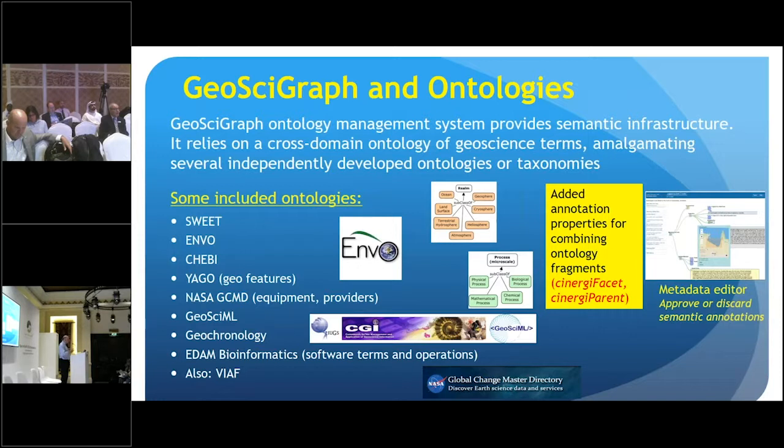So we developed a mechanism to reconcile different ontologies when you assign the keyword. So you may have bodies of water in ENVO with a set of children, and water bodies in SWEET with a different set of children in the ontology. And in order to reconcile that, we assign additional annotation properties that would reparent some of these features.